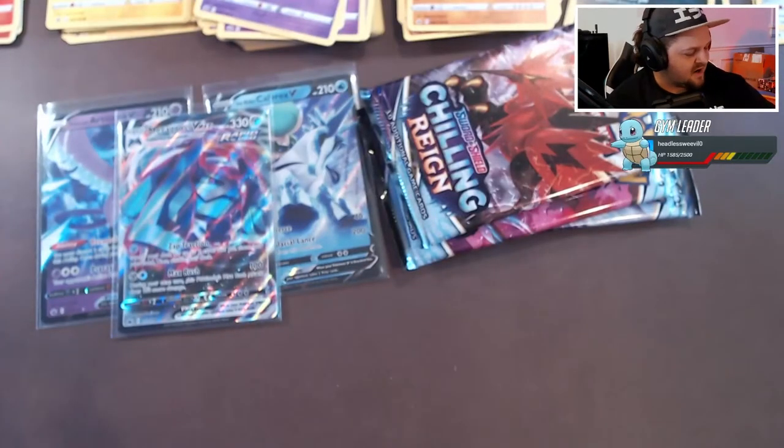We got three packs left in this box. V micro, yeah. Instead of V max, it's V micro.